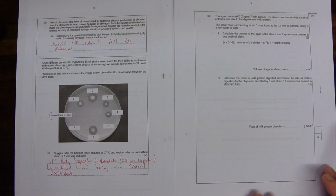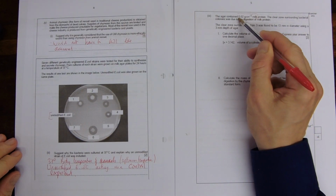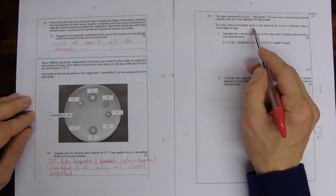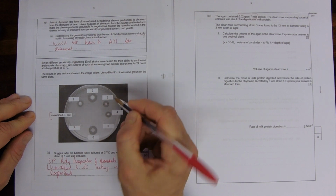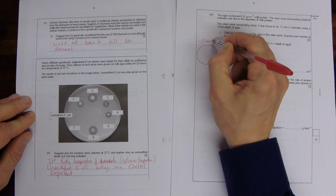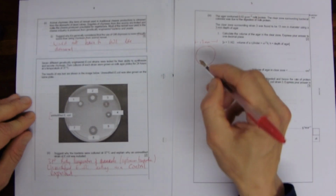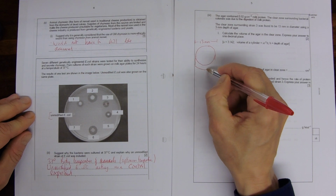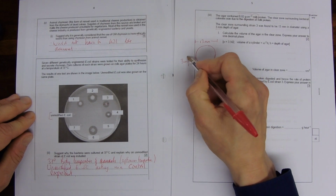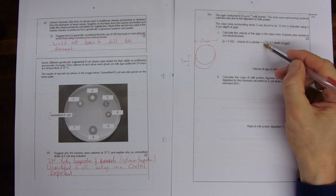Then we've got a calculation. So we've got how much milk is in the agar, and this is the clear zones where the milk has been digested. Strain 3, that one, and that is 13 millimeters in diameter, and it's 3 millimeters in depth. This agar's got a depth to it. If I draw it on like that, I might show you. This is deep, so 3 millimeters deep. And the first calculation is to find out the volume of that using this equation, pi r squared h.